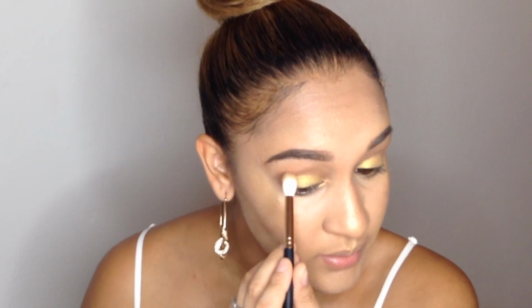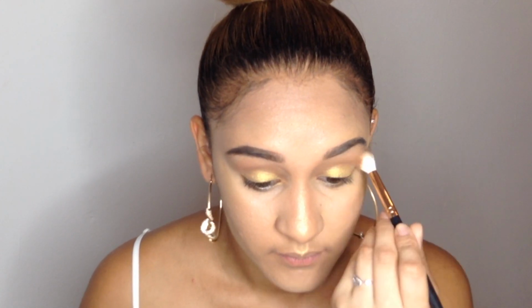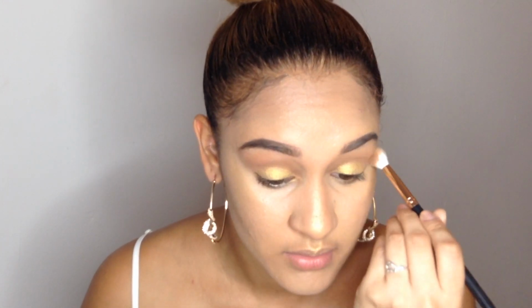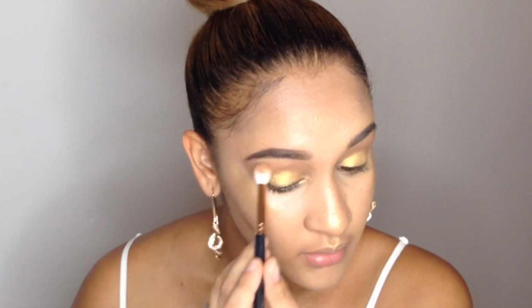So I'm just taking that and I'm just blending it with everything else. I'm just building it up, going back and forth, sweeping motions. And that looks so booming. Oh my god, I'm obsessed. So I'm just gonna go back again with the highlighter, and I'm just gonna tap that on my eyelid just to intensify it a little bit more. And literally you guys can wear this to go out to a party or something. I really, really like that.